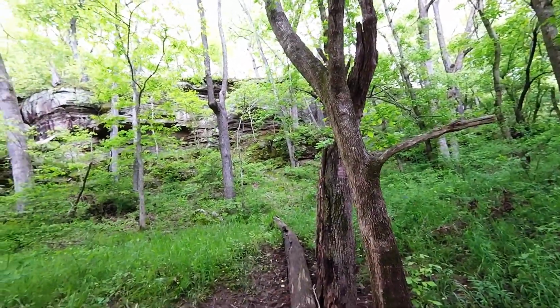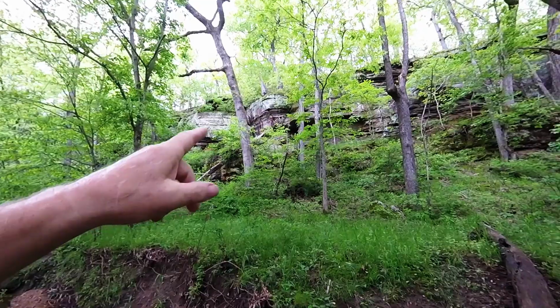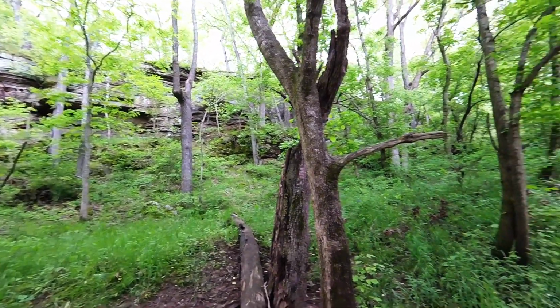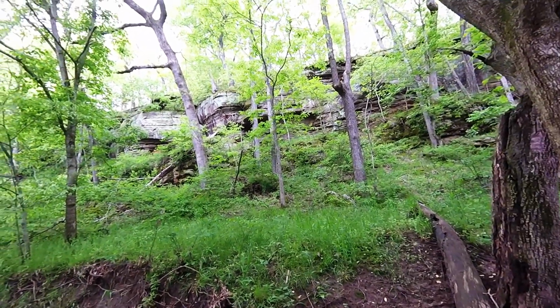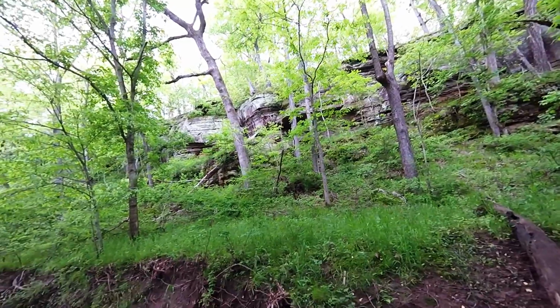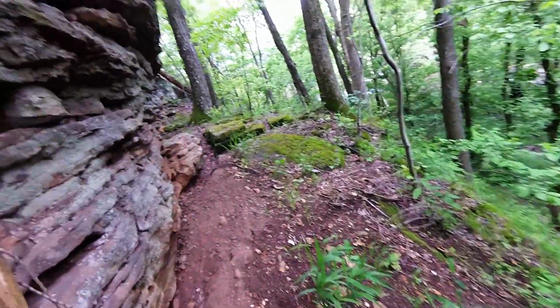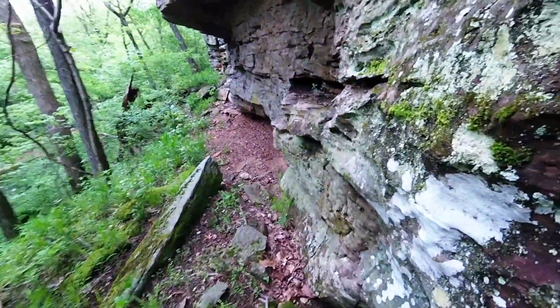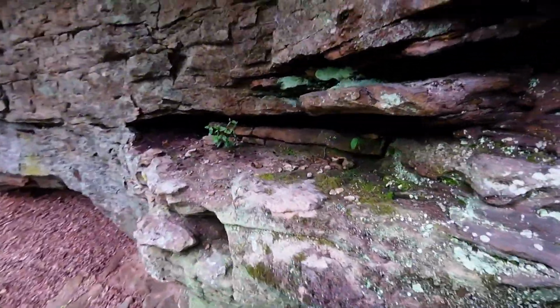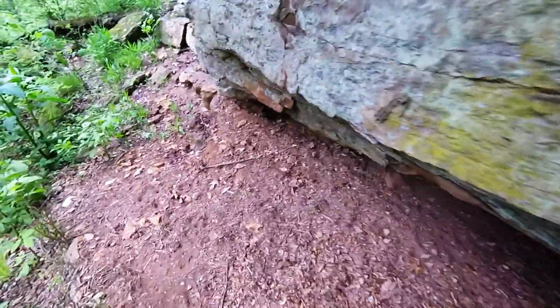Here's a look at the bluff here. Goes down through here for quite a ways. There's a few small shelters in there, but there's not much sign of habitation. They're pretty small. We'll go up and walk along there and see if we can find anything. Here's what it looks like from up here. You can see the bluff line along through here. I think it gets better down this way. Looks like some animals got some dens in here.